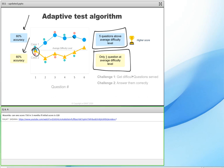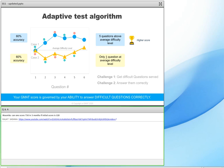Now, what does this mean with regards to the takeaways that you should have? One is that in order to ace the GMAT, you have two challenges. One is to get difficult questions served to you. Not everyone's going to get questions of identical difficulty level served to him or her. So your first challenge is to get these difficult questions served to you. The second challenge is to answer those difficult questions correctly. When you combine these two challenges, you get to this takeaway: your GMAT score is governed by your ability to answer difficult questions correctly.